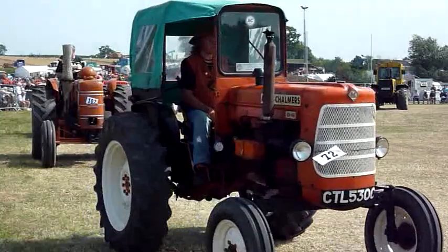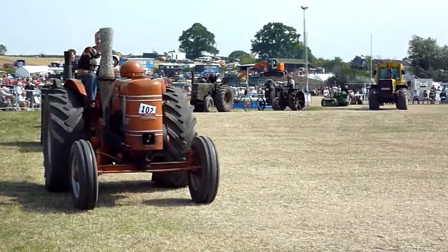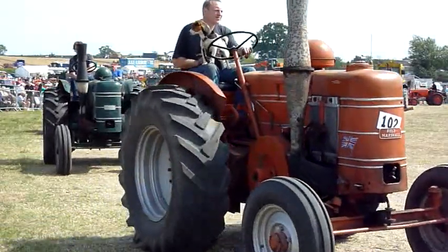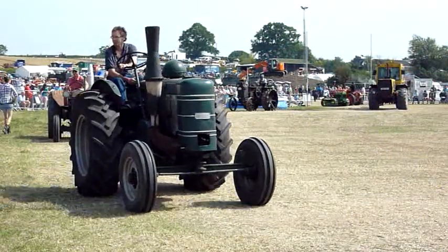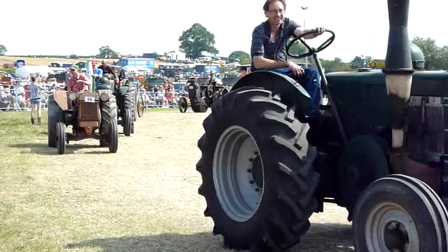That's a Series 3 Field Marshal. 3A, sorry, that's why it's painted on it. Is that a Series 3? Yes, that's the original colour that they were on. They made them do it. Oh dear, I shan't read all of this. It's John Deere, South Dakota. That's why it was 3A.